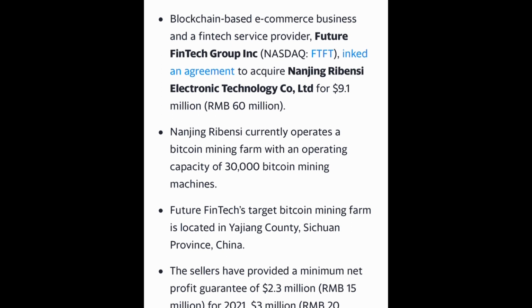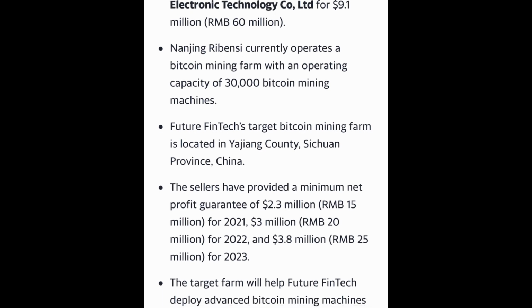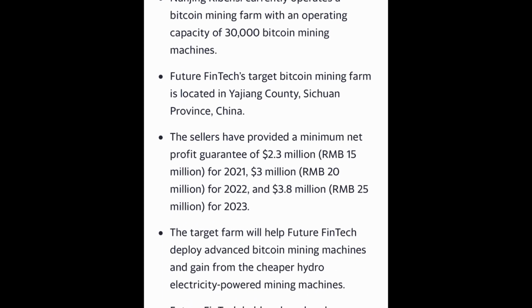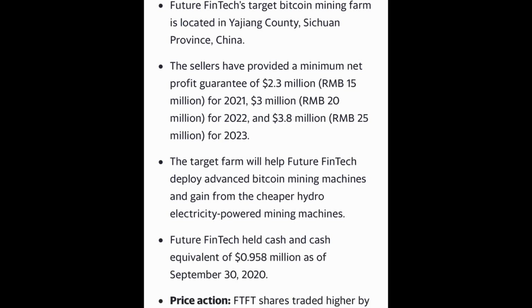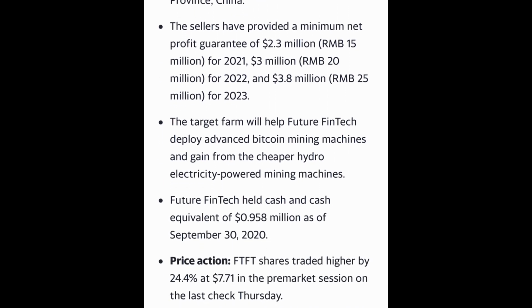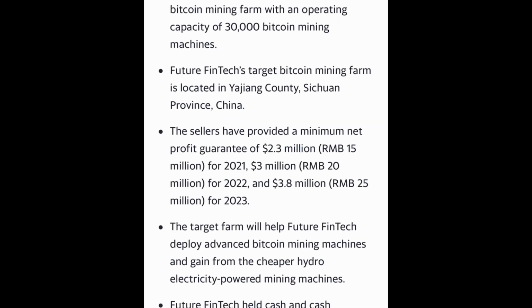They inked an agreement to acquire Nanjing Electronic Technology for $9.1 million. Nanjing Rebinsi currently operates a Bitcoin mining farm with an operating capacity of 30,000 Bitcoin mining machines. Future Fintech's target Bitcoin mining farm is located in China. The target farm will help Future Fintech deploy advanced Bitcoin mining machines and gain from the cheaper hardware mining machines. This was the news that drove the price stock up this morning.